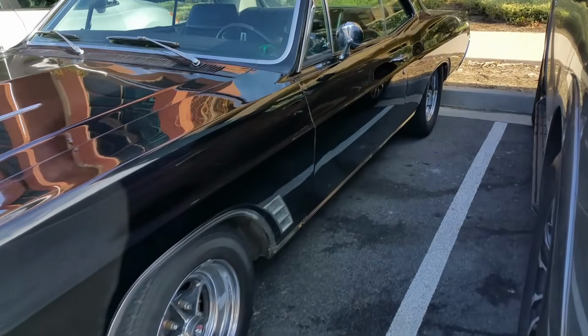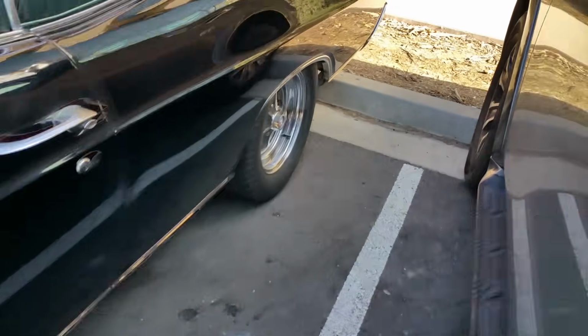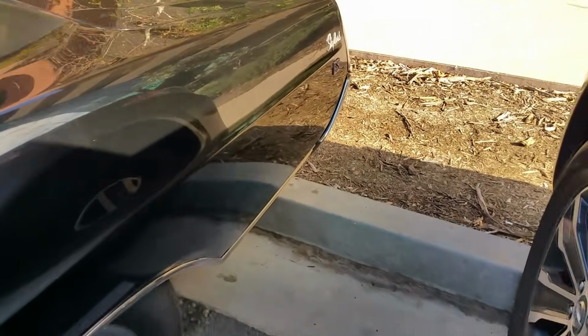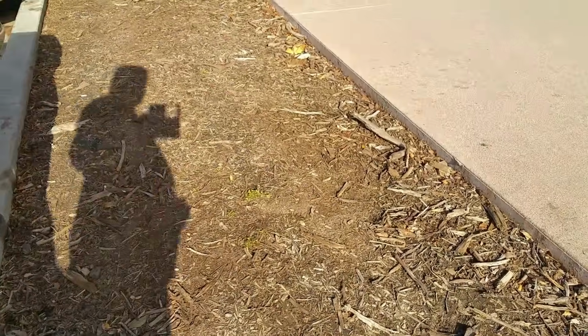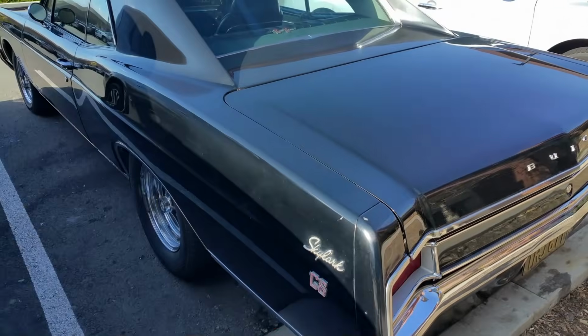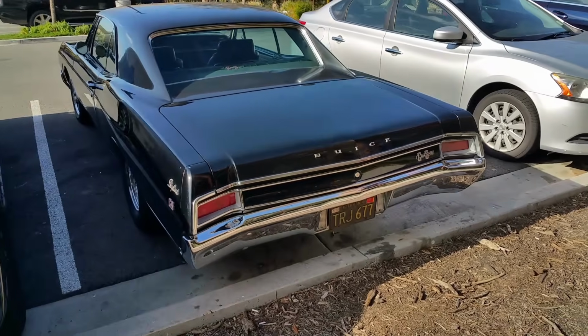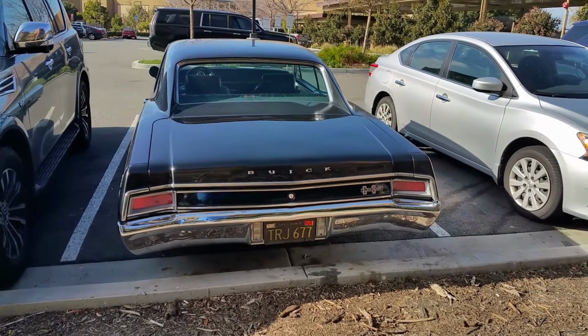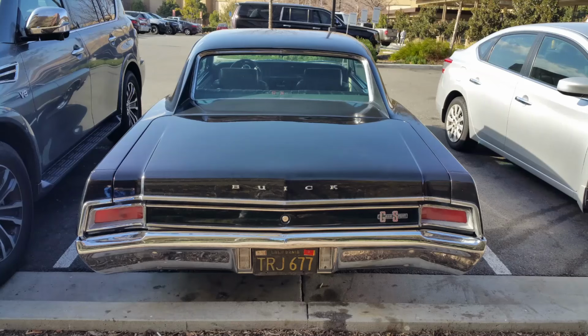So both of them are nice cars, and fairly rare. You don't see too many of them these days. In fact, in the 5 years that I've been doing this channel, these are the only two that I filmed. So I'm sure I've probably seen other ones, but wasn't able to film them for whatever reason.